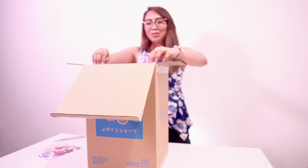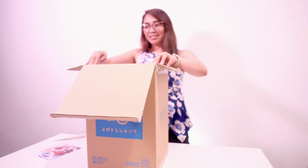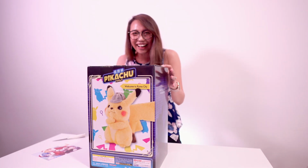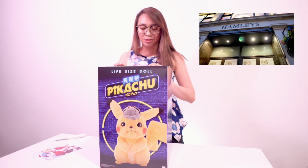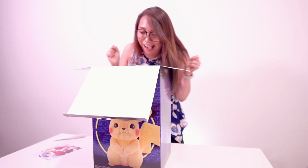So yeah, I think I saw this. I think this is the one. Oh my gosh! We saw this in London, in one of the toy stores in London, and they had the display. Oh my god!